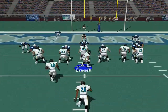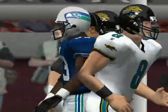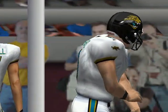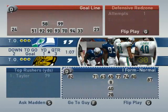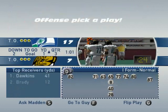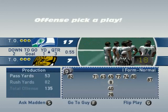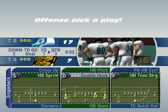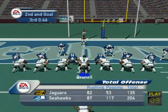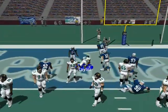This drive, they need to get the play off quickly. Taylor tucks it away. Randall with the takedown at the 1. The Jaguars crowding the line of scrimmage. Taylor on the run. Touchdown, Jaguars.